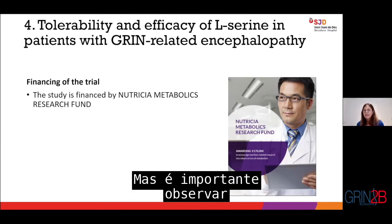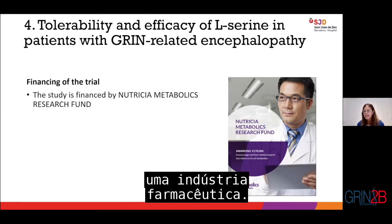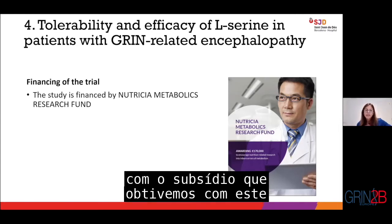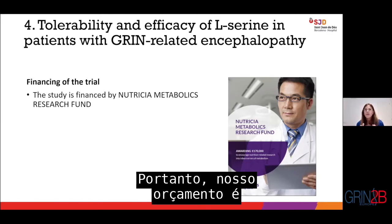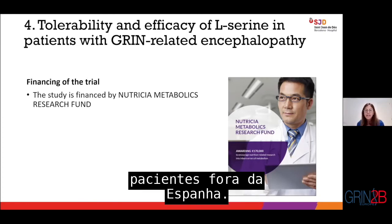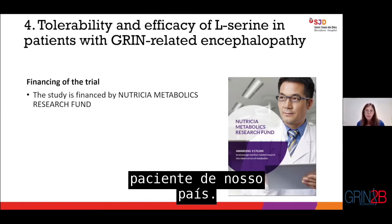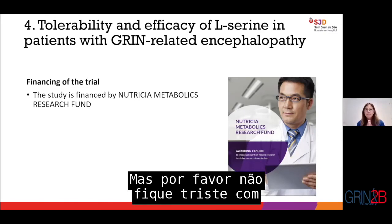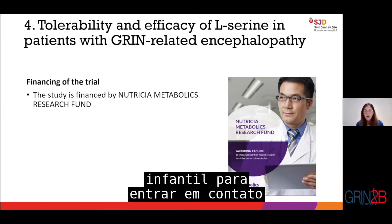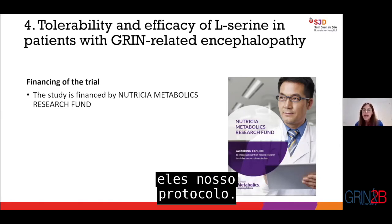clinical trial. But it's important to remark that this is not a clinical trial from a pharmaceutical industry. This is a trial that we will be able to carry out with the grant that we obtained from this fund. So our budget is limited, and we will not be able to recruit patients from outside Spain. We will start recruiting patients from our country. But please don't be sad about that, because let me invite your child neurologist to contact me, because I would be really happy to share our protocol with them.